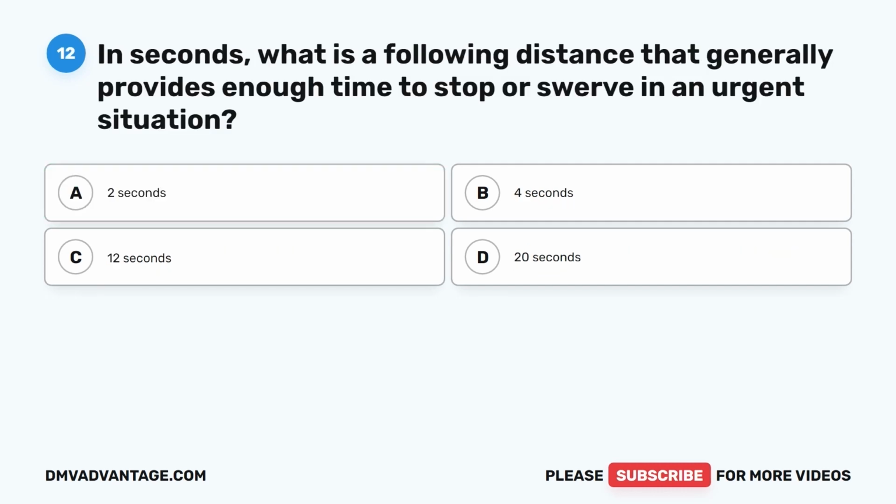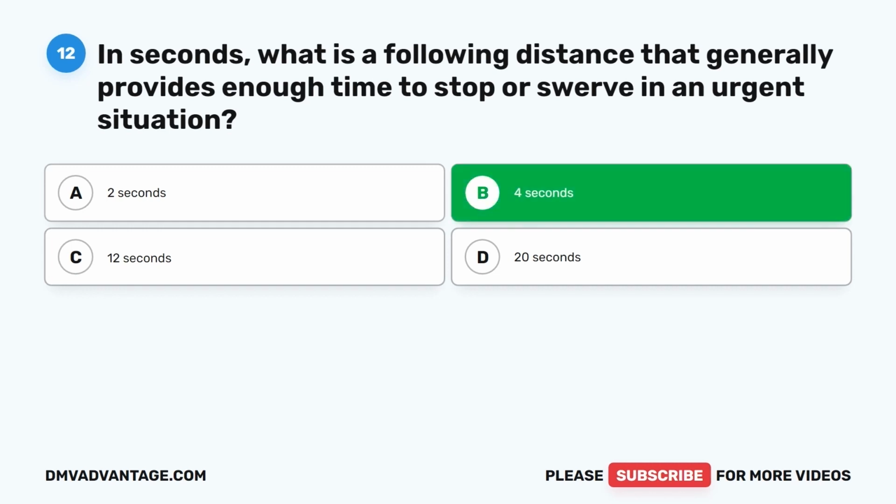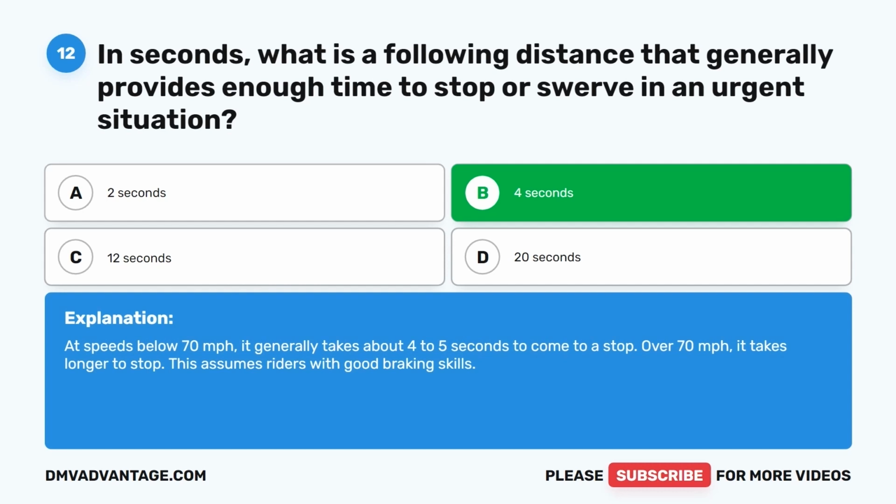Question 12. In seconds, what is a following distance that generally provides enough time to stop or swerve in an urgent situation? A. 2 seconds. B. 4 seconds. C. 12 seconds. D. 20 seconds. The correct answer is B. 4 seconds. At speeds below 70 mph, it generally takes about 4 to 5 seconds to come to a stop. Over 70 mph, it takes longer to stop. This assumes riders with good braking skills.